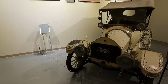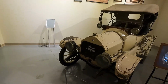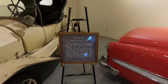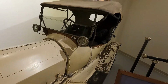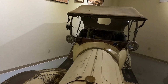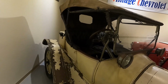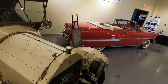And next to that pickup truck would be another real old one, a 1911 Chevy. If you notice on this 1911 Chevy here, the steering wheel's on the opposite side. If you want to read about that, stop the video and read this little chart here. Gives you a history about this vehicle. A 1911 Chevrolet. And it looks like 2 or 3 people probably could sit in that one.